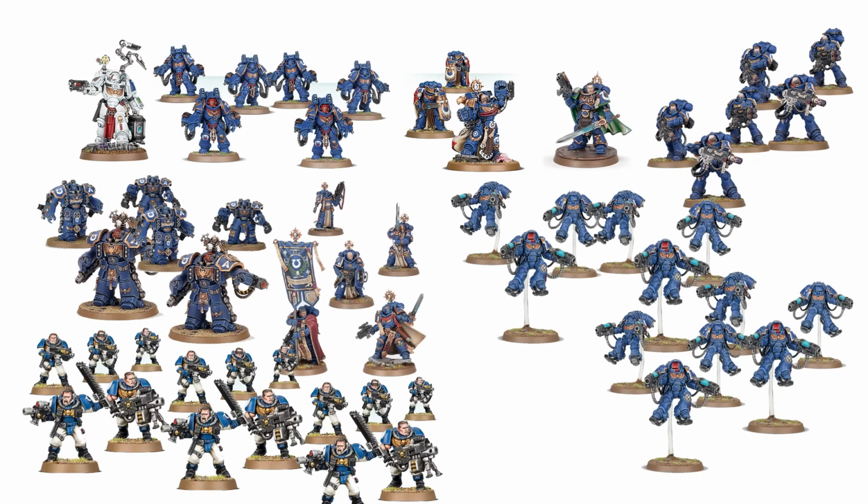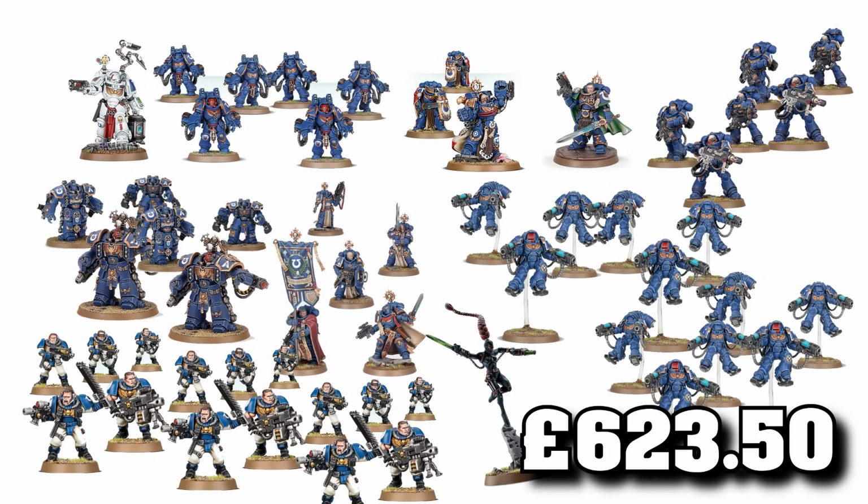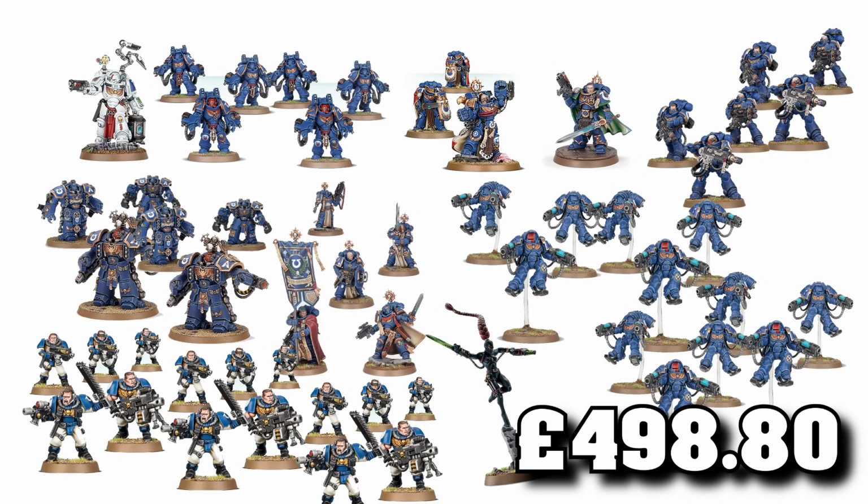3 squads of 5 Scouts. Now, I've put these down at £35 each, because that's the old price. But bear in mind, there's a new Kill Team coming that will probably push the price of these up a little bit, so you'll be looking on secondary markets here to try and find the old models. And then the equivalent here of a cuddly toy is the Callidus Assassin, 1 singular lowly assassin. This army is £623.50 on the Games Workshop website, which means if we take our 20% off, it's £498.80 when it comes to looking at it from non-Games Workshop sources.